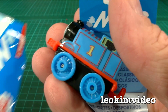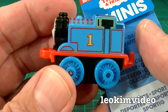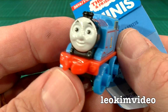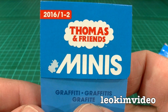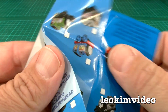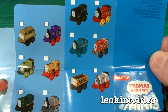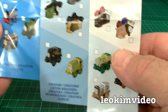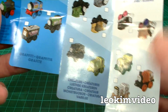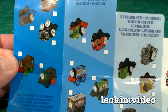Oh. What an anticlimactic opening that one was. Thomas the Tank. Okay. Let's take a look at this collector sheet. I've got a very sneaky suspicion this is going to be identical to what I just showed you. Okay, yes. Classics on that side, I've got to show you. You'll be saying, oh, but Leo, you never showed us. And on the other side, it's a bit strange because some of them are inverted. There are different categories in this new stuff to collect.